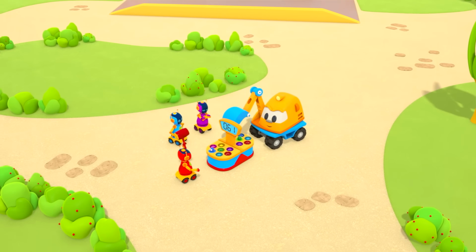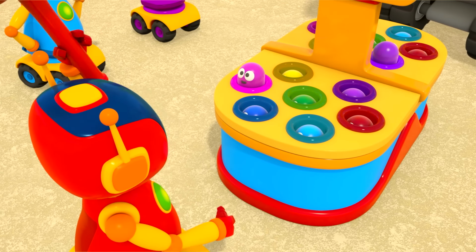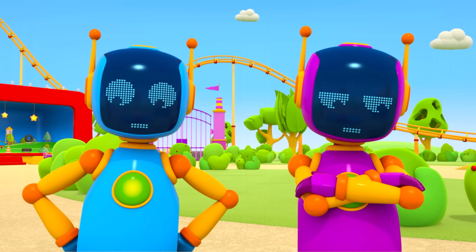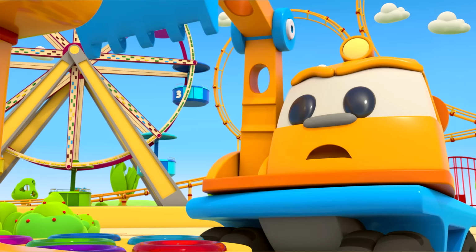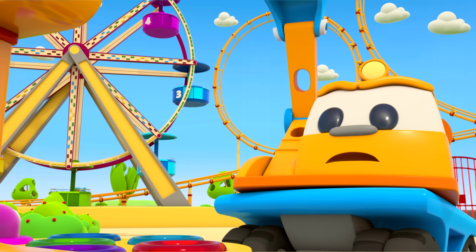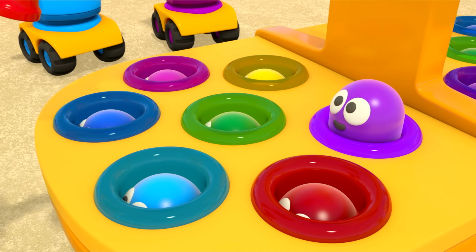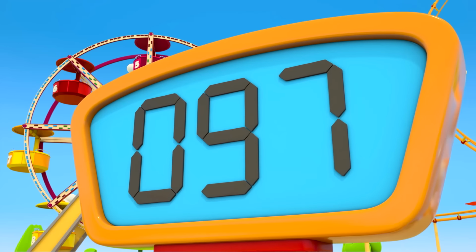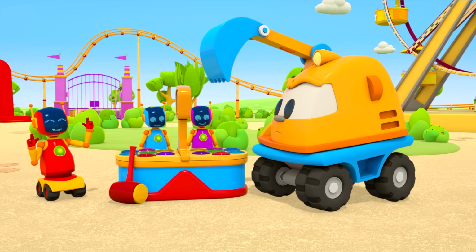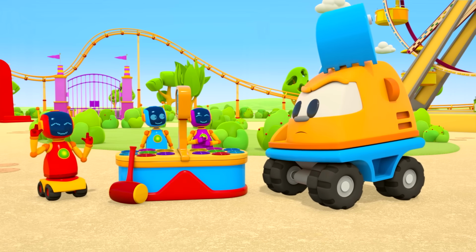The robots and Scoop are playing in the amusement park. I wonder who's going to win. There we go. Take that. I'll get you. The more moles you hit, the more points you get. A 100. The robots won. Scoop really doesn't like losing.